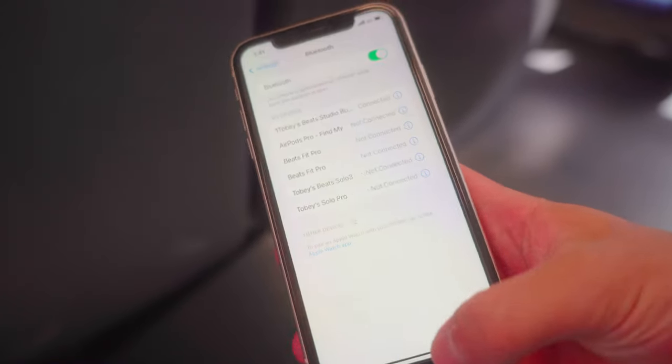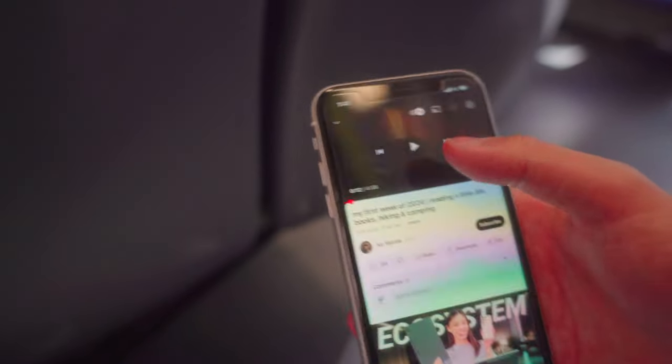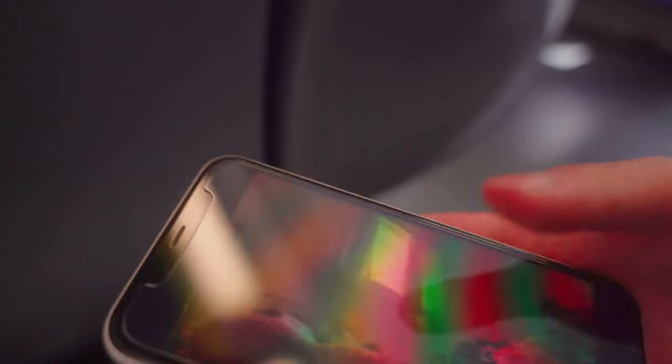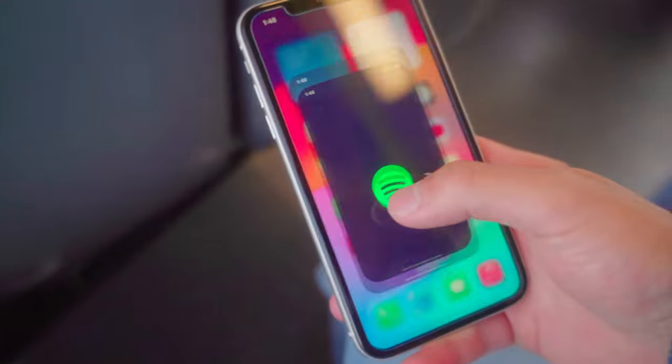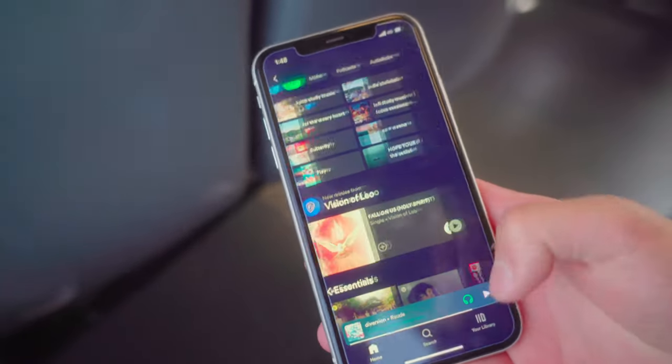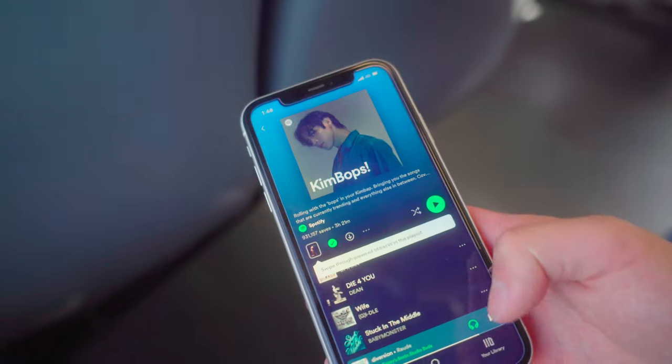Using the iPhone 11 on the train, I checked some of my messages, scrolled on Instagram, turned on some music, and watched some YouTube. The display struggled quite a bit under the bright sunlight, but so far performance has been satisfactory. Being able to check apps quickly and bounce between Instagram and YouTube was no problem.